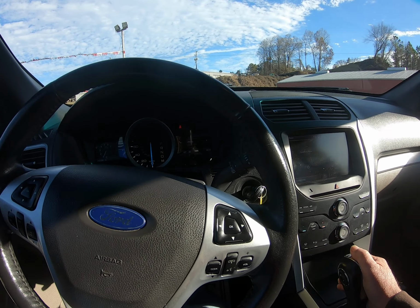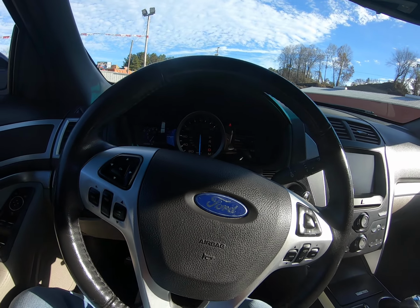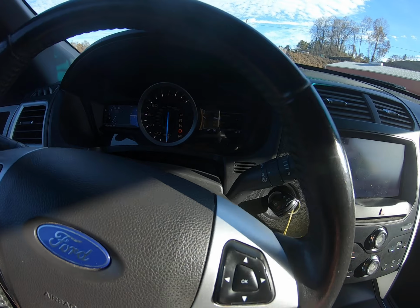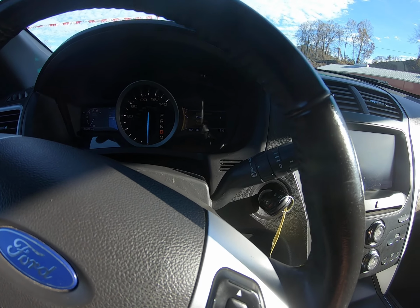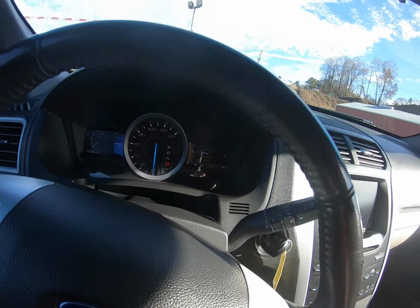So you got the navigation, heated seats, got the backup camera, 132,000 miles. Got the Microsoft Sync, of course, Bluetooth. Let's take her for a spin.